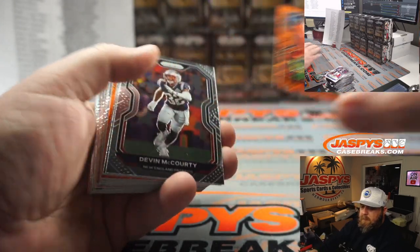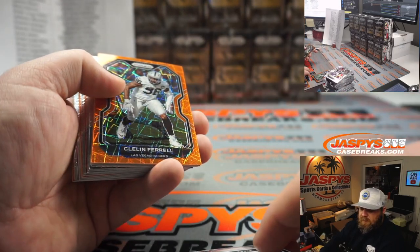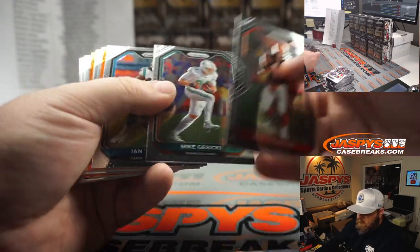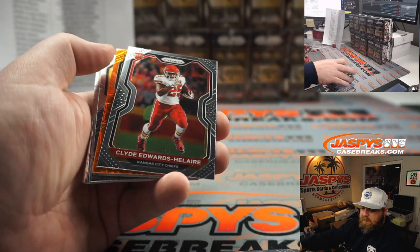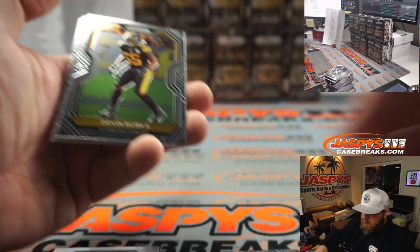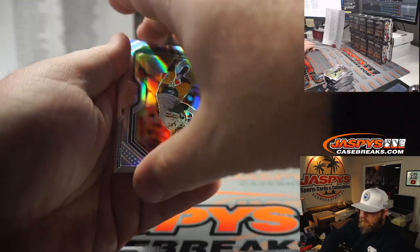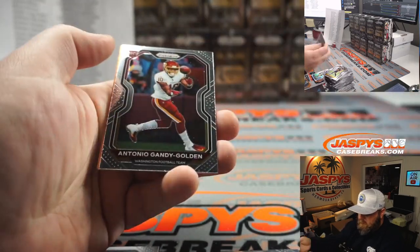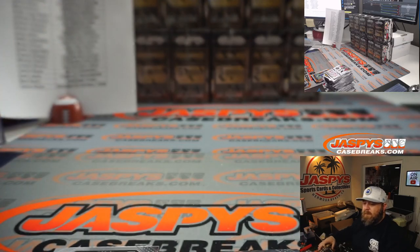KJ Hamler for the Broncos. Alfonso Mendoza. Jalen Hurts for the Eagles, Tony. Clelin Ferrell for the Raiders, Elvis Ekman. Robert Woods for the Rams, Alfonso Mendoza. Clyde Edwards-Helaire for the Chiefs, James Reyes. Michael Pittman for the Colts. And Keith Lingfelter. Aaron Rodgers for the Packers, Tony. Antonio Gandy-Golden, Washington, James Reyes, and Marlon Humphrey for the Ravens and James Reyes.